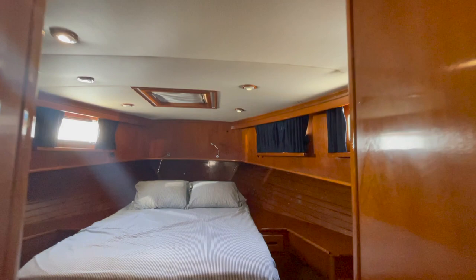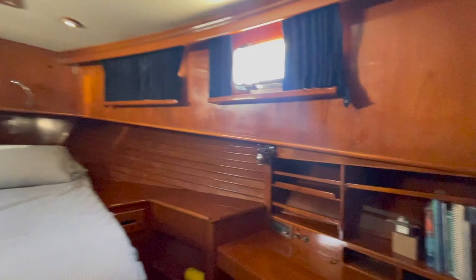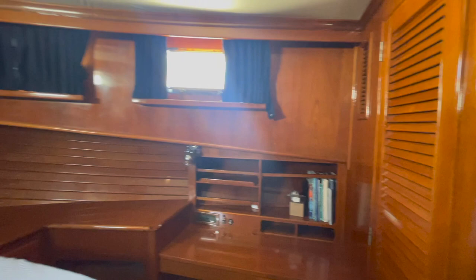So moving forward here into the master stateroom, there's a good queen size centerline berth with storage drawers underneath. That beautiful teak and holly soles also carried throughout up here as well. To the starboard side, we have a large walk-in almost closet that is cedar lined, nice hanging rack, and that's a great space for onboard items while cruising.